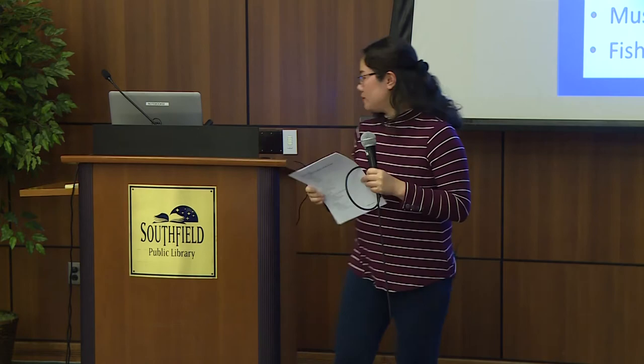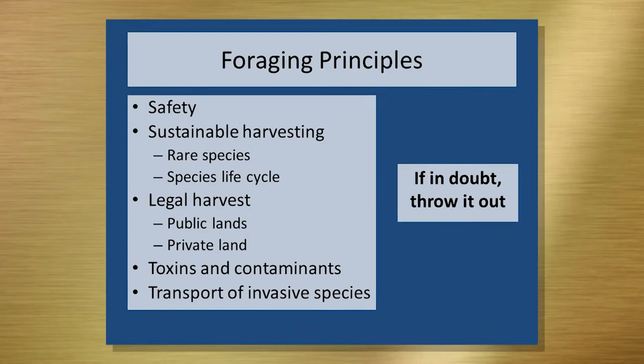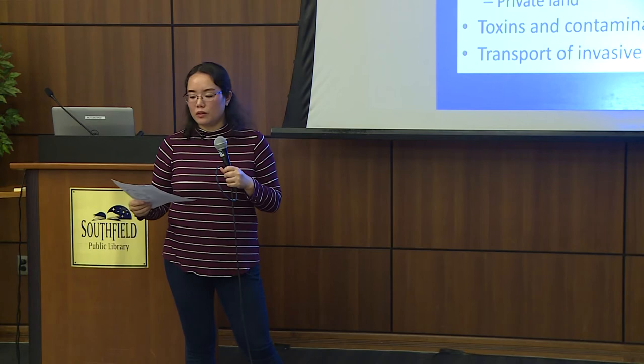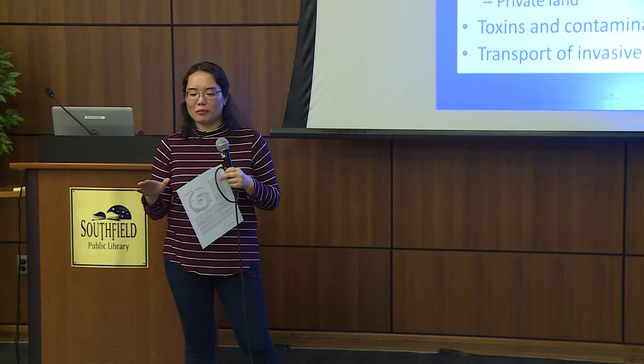So now this is the front page, foraging principles. We're talking about starting from around your house, preferably your yard or your garden. This is mostly safety concerns when you go out. But first and foremost, when in doubt, throw it out. Just because you think, oh, that looks like dandelion, let me taste it, don't do that. If you're not 100%, well, okay, 95% sure, then don't taste it.